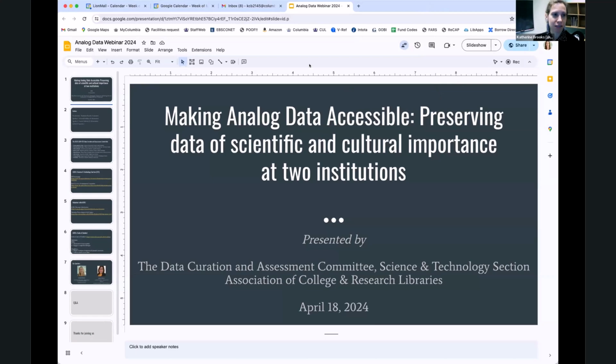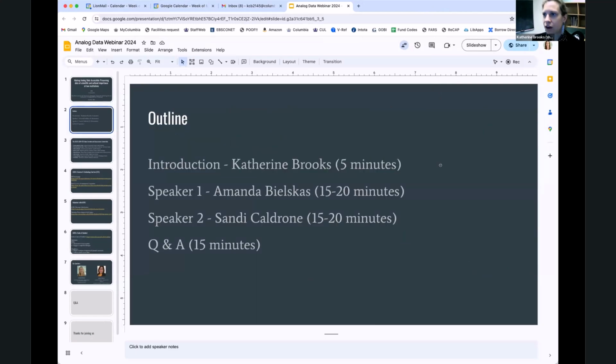So many subsets there. So the outline for our presentation today: first I will continue my introduction, and then we'll have our first speaker, Amanda Bielskas, give her presentation. And then speaker number 2, Sandi Caldrone, will present. And finally, we'll have plenty of time for questions and answers at the end. Everyone should be able to just type into the chat. We will have a member of the Data Curation and Assessment Committee monitoring the chat. And so please feel free to use that.